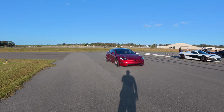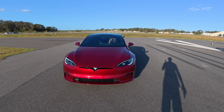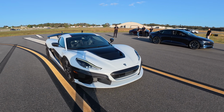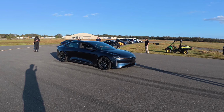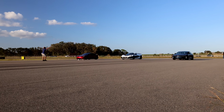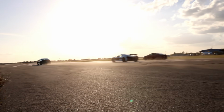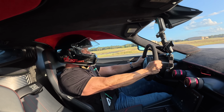We got the Tesla Plaid track pack. Ozzy from Fast or Nothing is racing in the Plaid. Track pack Plaid, Rimac Nevera. I'm gonna be in this one here. 1,914 horsepower, 1,000 horsepower. And we got the Lucid Sapphire over here, 1,234 horsepower. Very easy to remember that. 1, 2, 3, 4. Oh, the Lucid got out big time.